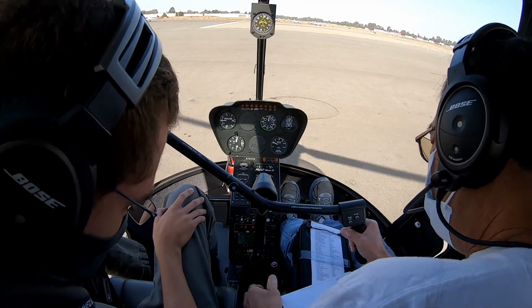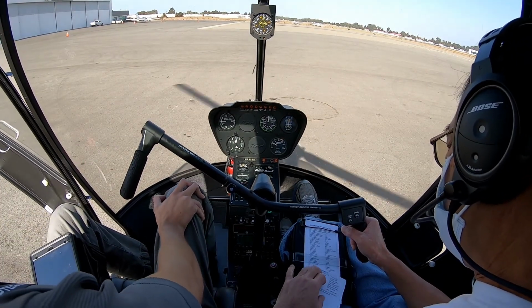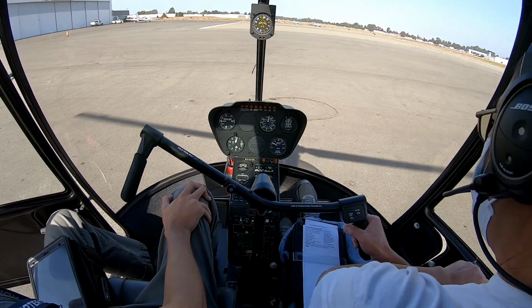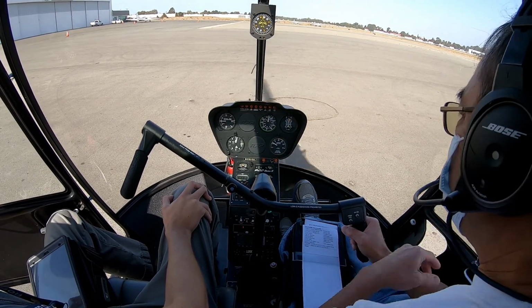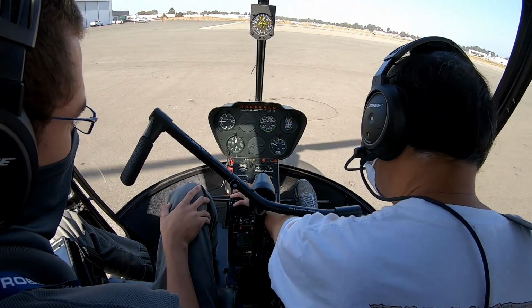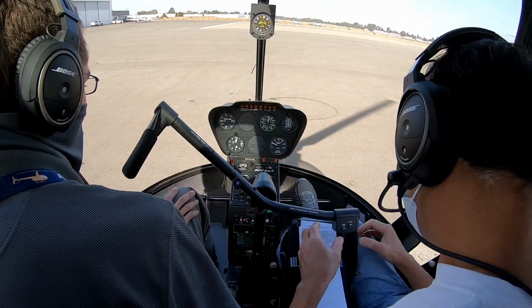Cessna 275, you're number 2 following Cessna on short final, runway 28 right, clear to land, expect back taxi. Number 2 following Cessna on final, 28 right, expect back taxi. Clear to land.